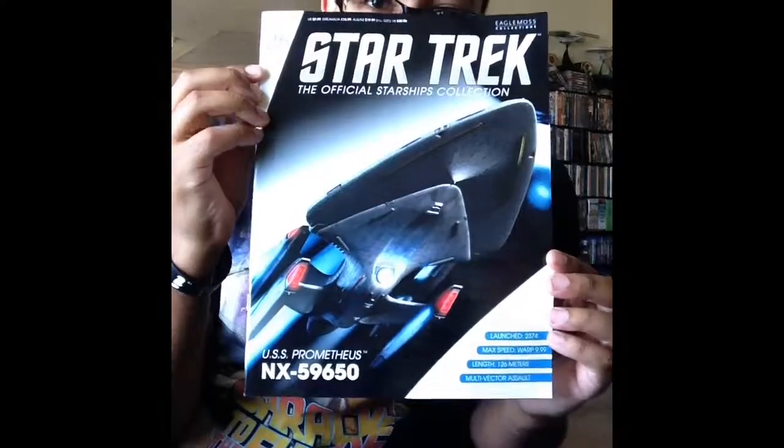Look at the Star Trek The Official Starships Collection. I have before me issue 25, the USS Prometheus. So I'm going to take a look at that. Let's jump right to it. I have my magazine and I have the ship. Put that aside.